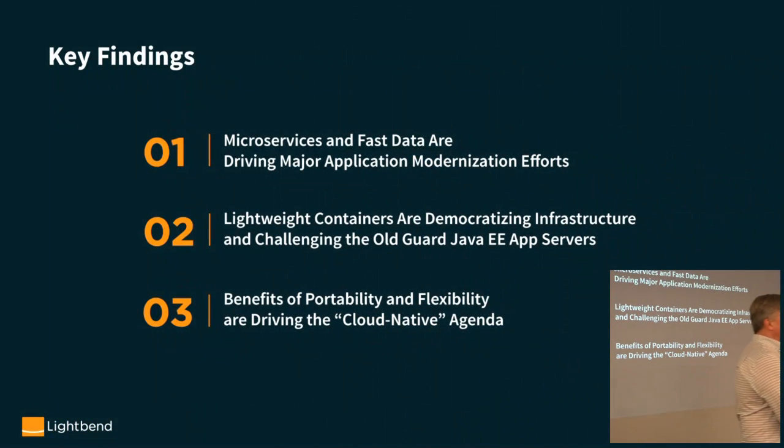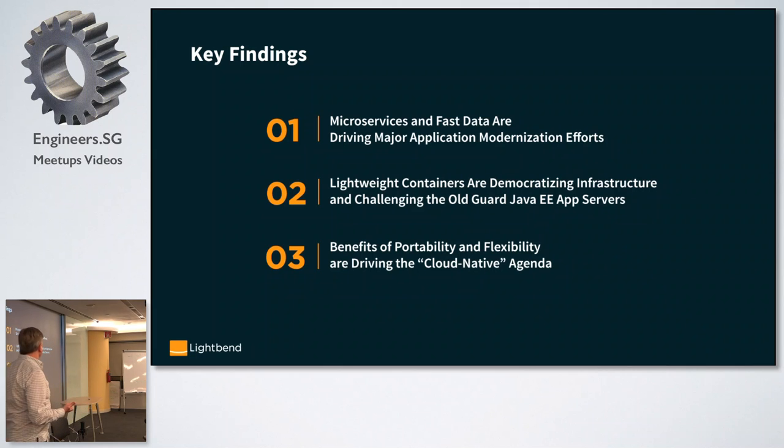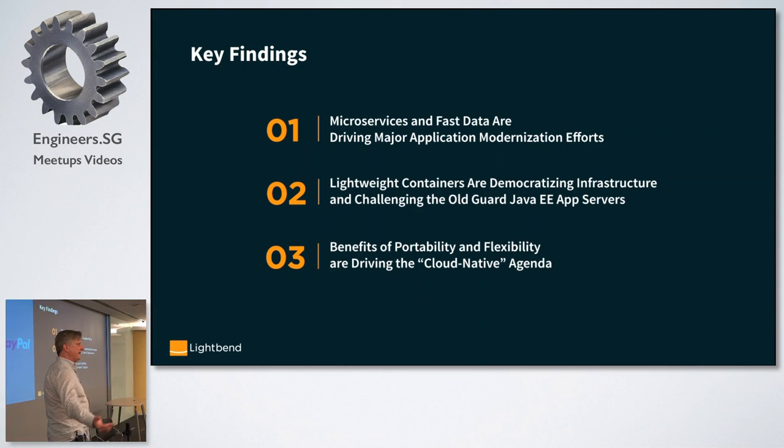Here's the key findings, and we'll come back to these. I'm just going to talk through each of these with the data. But number one, microservices and fast data are absolutely driving modernization efforts. Whether it's taking an existing application and changing it to be a streaming-based app or a microservices app, or building something new, something brand new. Containers, when I say containers, generally speaking, we're talking about Docker, but Linux kernel containers are challenging or changing the way people think about deploying their applications.